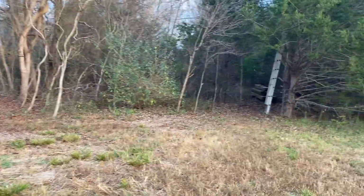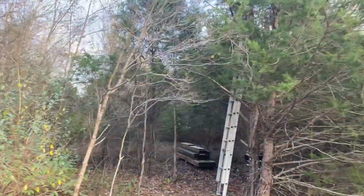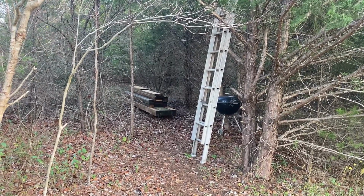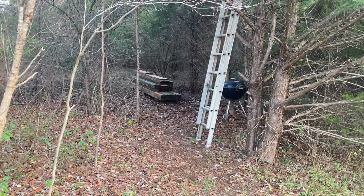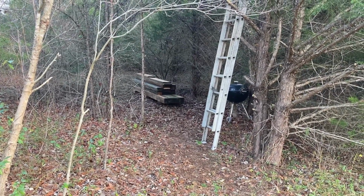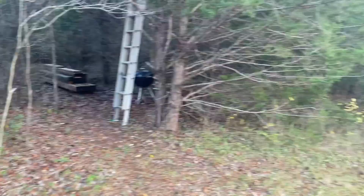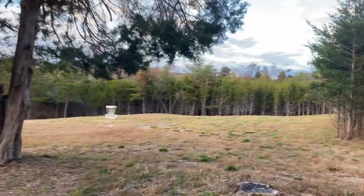And then I got, this is the original path I made 2 years ago when I was exploring the property, and I'm letting the path get grown up, but I kind of made use of it so I don't have to mow around this stuff. I just stuck some wood that a friend of mine gave me, and I got some stuff from the house, brought it up. I need a ladder and a cooker, and we'll walk over here.